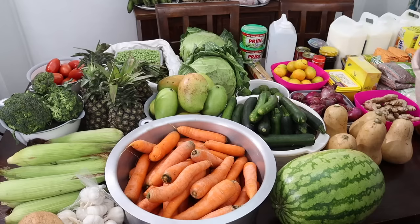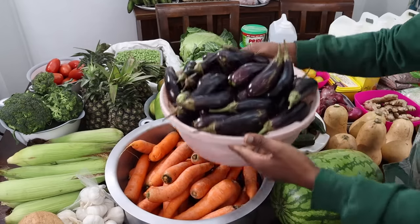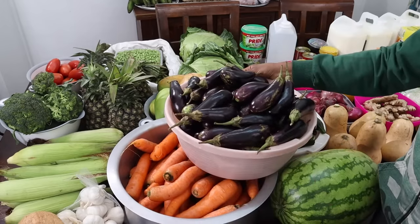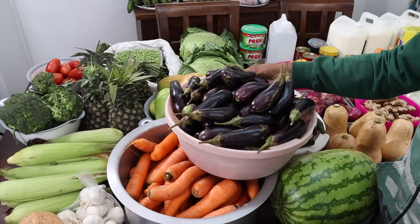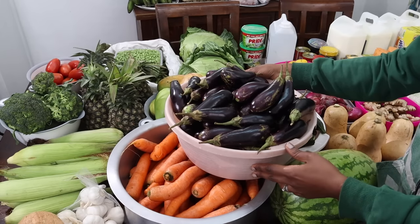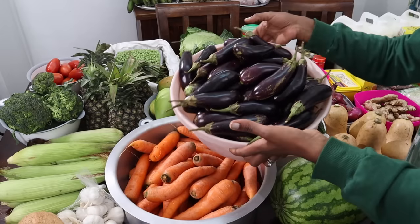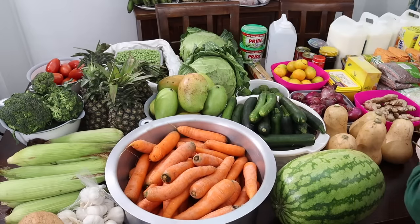Then I also bought this eggplant. Quite a good amount. A kilo was going for 50 shillings. So I think I bought 4 kilos. So all this is like for 200 shillings. Yeah, 200 shillings. And this will be just enough for us. So that's $2 for those guys who are interested in that.